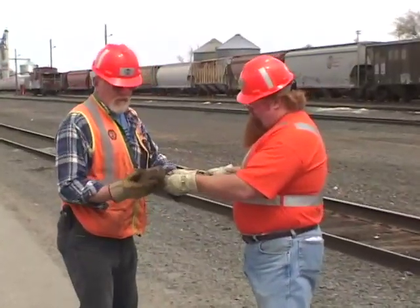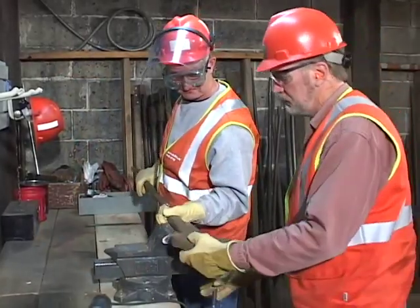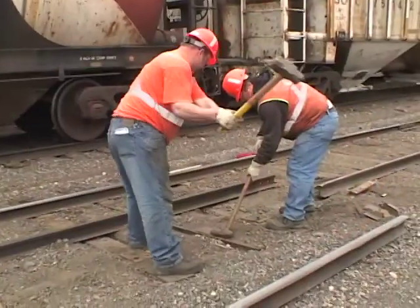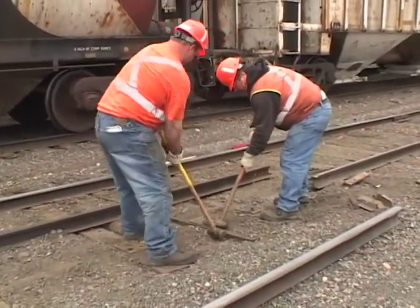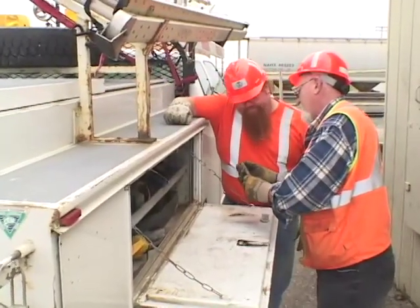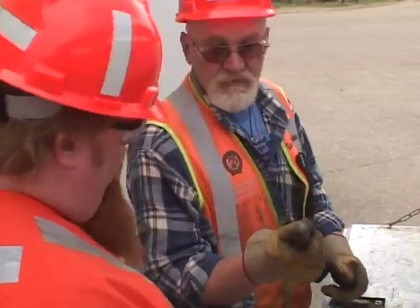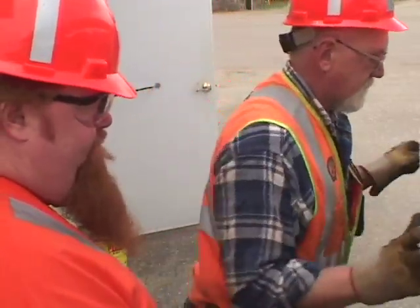This concludes our overview of hand tool awareness. Proper care and maintenance will reduce the potential for injury as well as extend the life of the tool. Remember, there is a proper tool for every job. If you're not familiar with the use of a tool, or if you have any questions about the use and maintenance of a tool, be sure to ask your immediate supervisor.